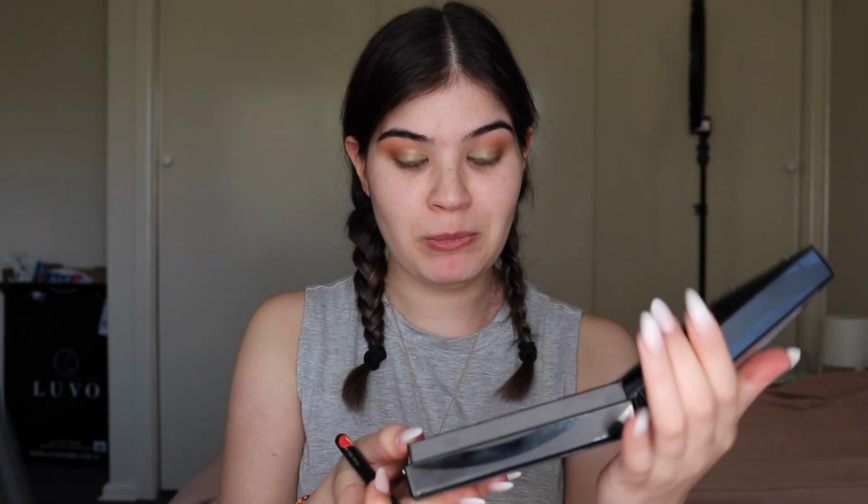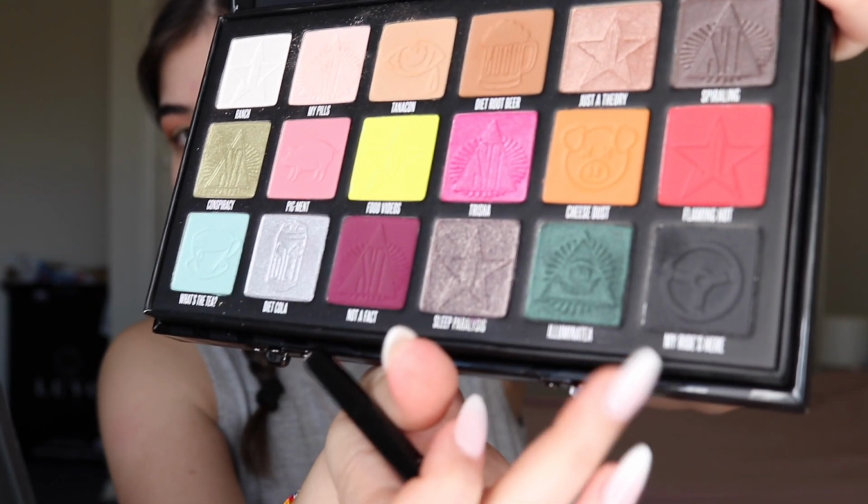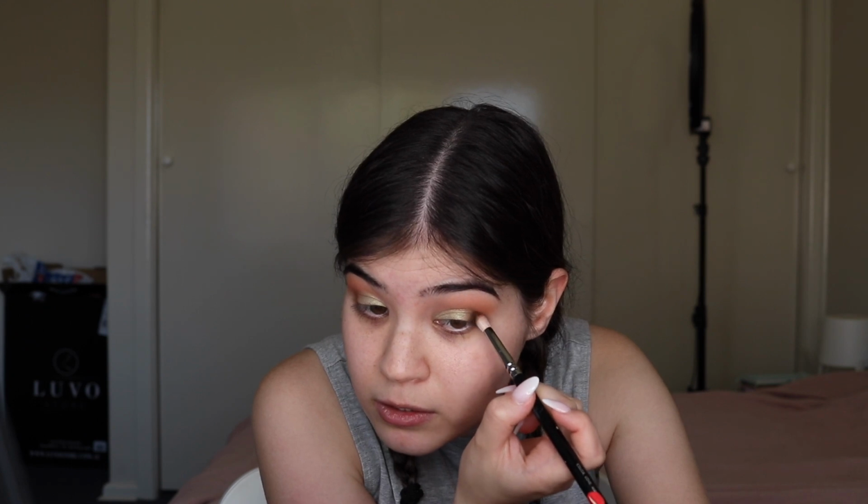I think I'm gonna go in with the black. I'm gonna do it. I'm scared. Alright, dipping into my black here. Wish me luck. Funny if I'm gonna butcher this whole look with it. Okay, I'm just gonna go in the outer corner. Just slightly. I don't know if I love it or if I hate it.